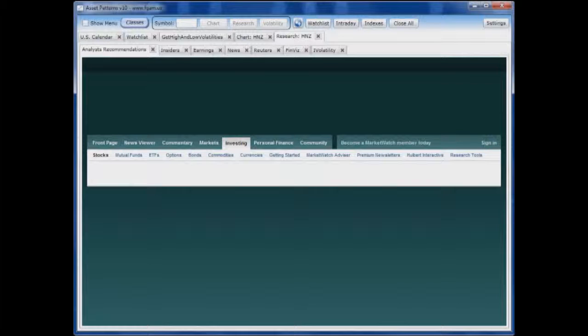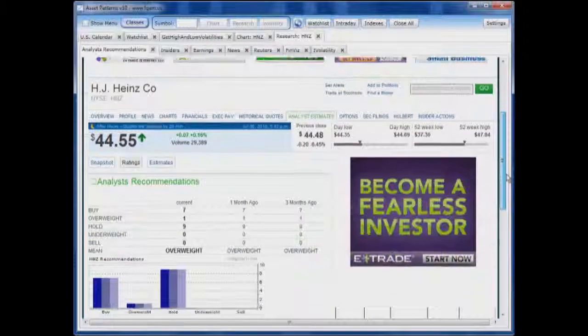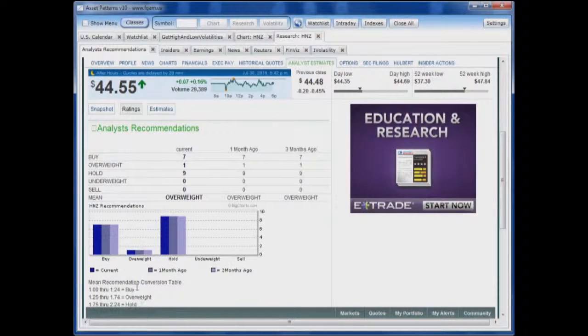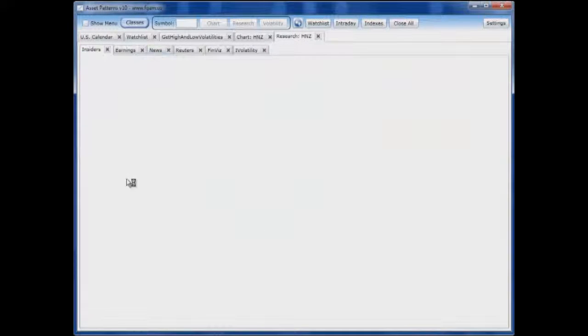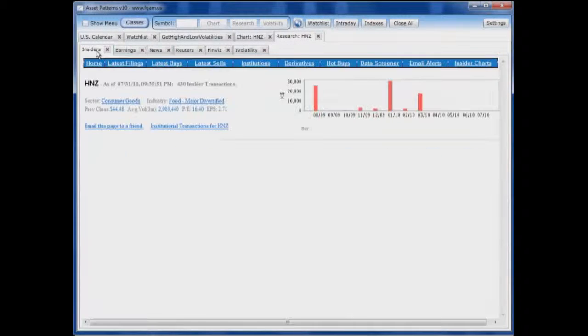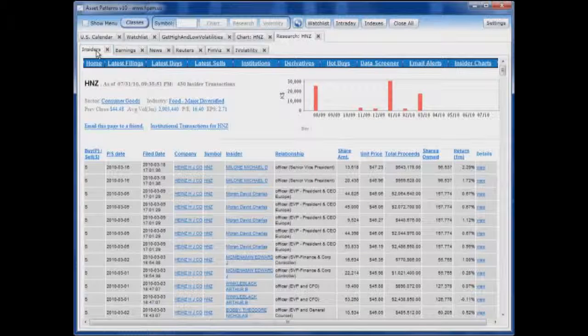We'll move on to the analyst recommendations tab. We will scroll down and see what analysts are currently recommending versus what they've been recommending for the last 1 and 3 months. Note that recommendations haven't changed that dramatically. Most analysts have either a buy or a hold recommendation. Take a quick peek at insider trading. We can see for the last several months there has not been a lot of insider trading.